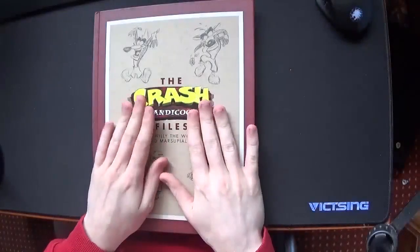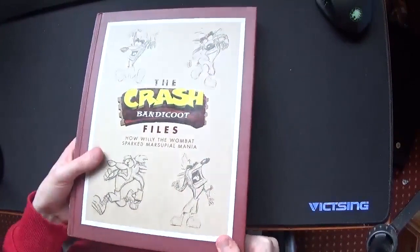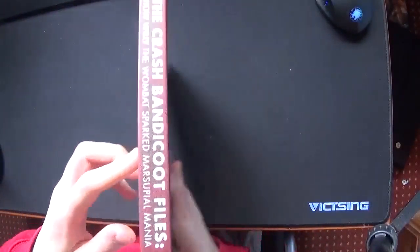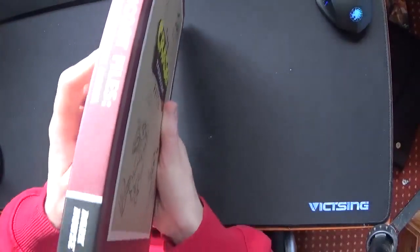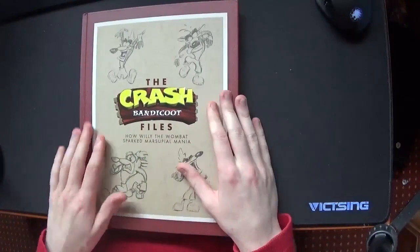I just got done reading this book, or looking at this book, and I gotta say, it's really nice. It's a really nice book. It's well worth the money. It's well worth the price if you want it. It's pretty much on sale all the time on Amazon now. You can pick it up for about 15 quid in the UK or Ireland.